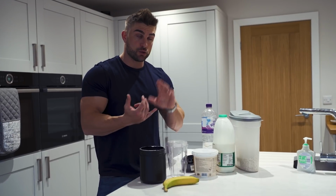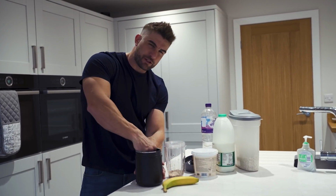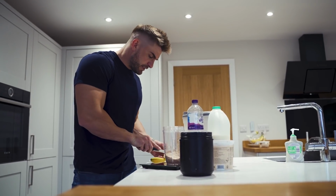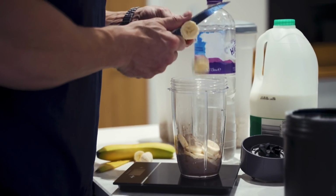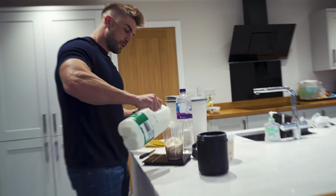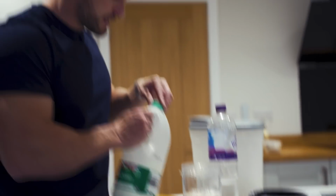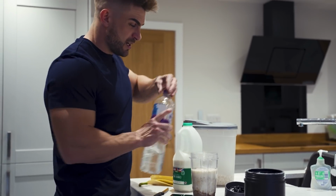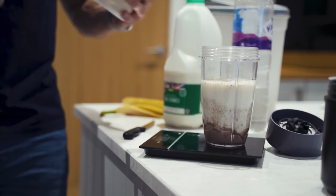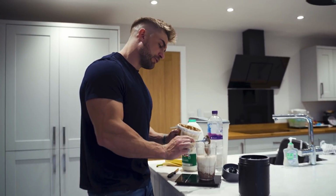We've got 2 scoops of protein. I'm going to put that in now, which is around 50 grams of protein. We've got a full banana, which is around 80 grams in weight. Around 60 grams of oats. So I do half and half, so a bit of milk, to get some more protein, some more fats in there. Added water, I don't like my smoothie too thick, and then a big dollop of peanut butter, around 40 grams.